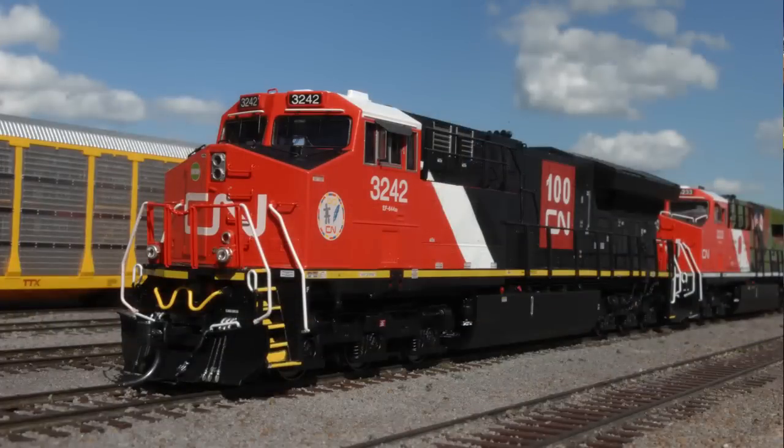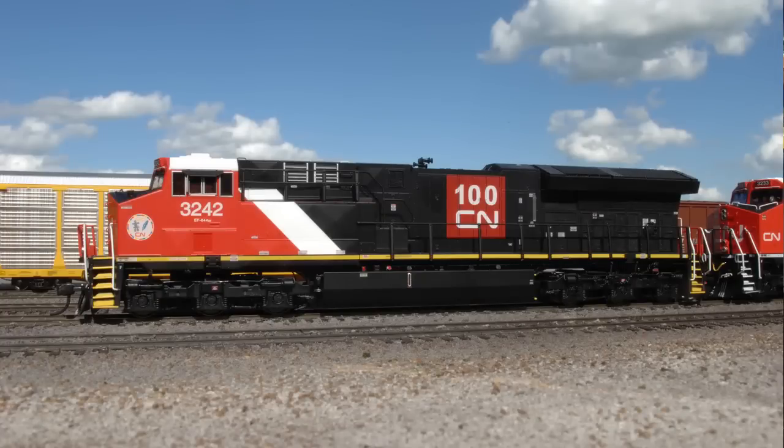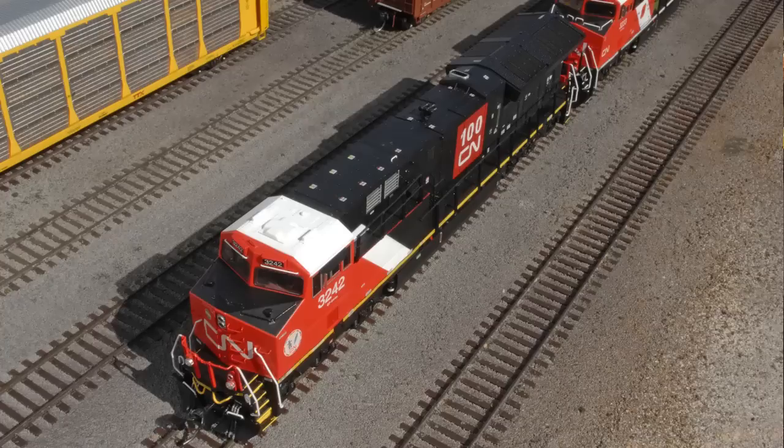The next one is the Canadian National ET44 AC. This is the 100th anniversary unit locomotive on the table. Locomotive number 3242. Looks amazing in outdoor sunlight, and those rear grills, I mean, it's a very unique looking locomotive.